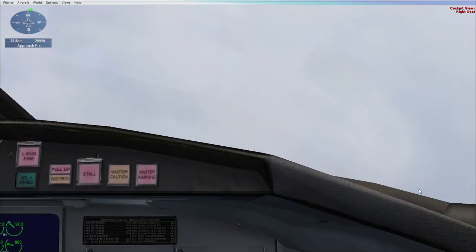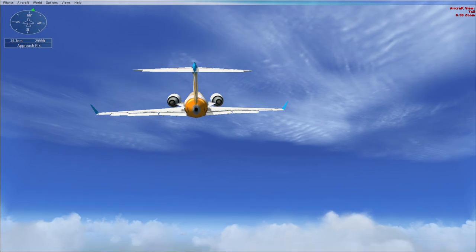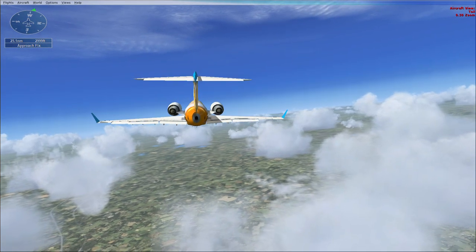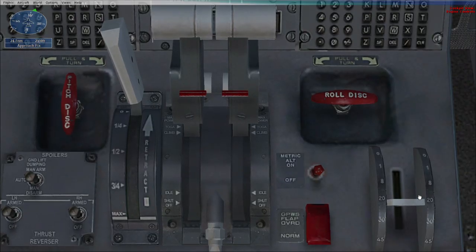Level off at 6,000 feet and reduce thrust to about 60% N1. That should give us about 250 knots. We're above our assigned altitude. Descend to 6,000 feet. We'll stay low on this short flight, so don't exceed 250 knots and keep the landing lights on. This is standard practice below 10,000 feet.